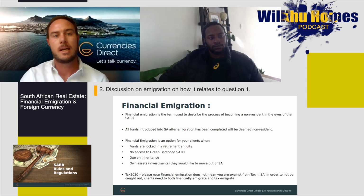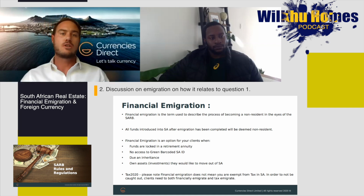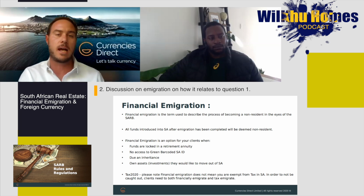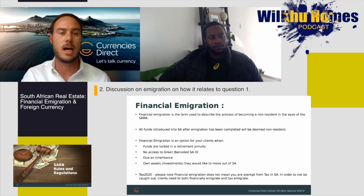Once the properties are sold, the attorneys will obviously then, what we do is we'll open you a Rand blocked account, the client here in South Africa. So what happens is that once the RAs pay out and the attorneys have sold all your properties and that kind of stuff, they will pay all the money into that Rand blocked account. We will then convert the money and send it to wherever you are in the world. So that is a nice thing about using a company like ours compared to maybe a bank where they want you to go into a branch and sign something, whereas we can just do everything online.